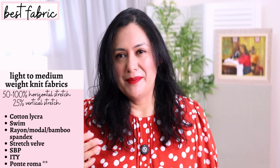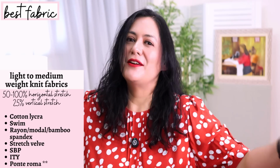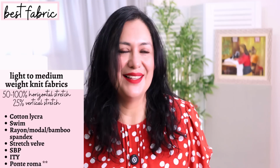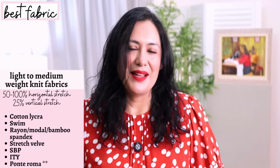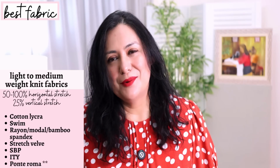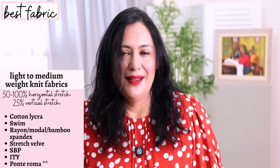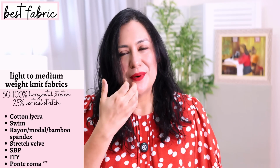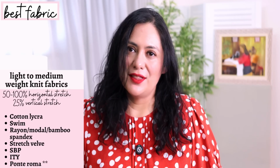Now, if you want a more dramatic fit and flare where the skirt is just going to come out further and be more dramatic, you could use Ponte Roma if you wanted. But I would look for Ponte Roma that has rayon in the composition, and I would want it to be the softer type of Ponte Roma, not the super stiff type. That's just my opinion. Also, Ponte Roma sometimes is just harder to sew in the bands nicely because it's so thick.